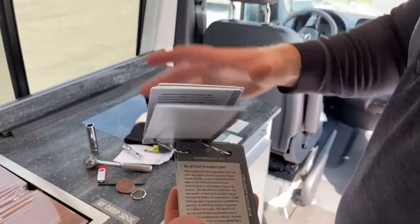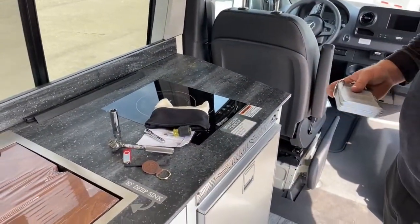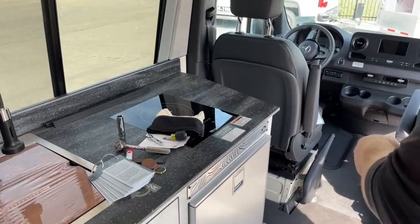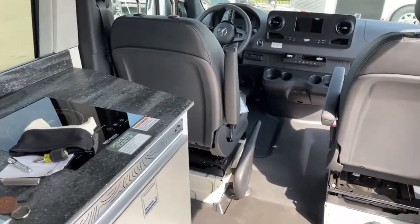Now there's also different sections in here: how to winterize, how to de-winterize, what to do if your batteries die. All of that stuff is right here in this little thing. It doesn't take up a lot of space like a big bag of manuals does, which is a great feature in a van. So I'm gonna go around to the driver's side.